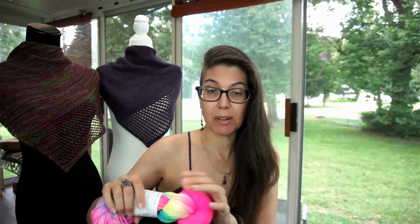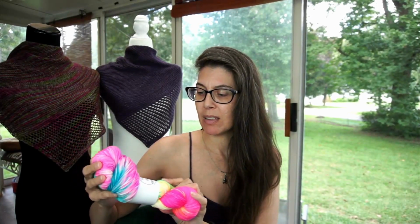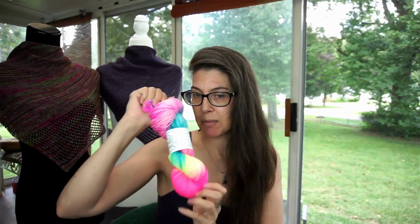And I thought it would look great in some mosaic knitting. So I'd like to make a shawl out of this. So look for that maybe next year. Not sure. Maybe I'll do that for Pride for June next year. Maybe I'll have something by then.